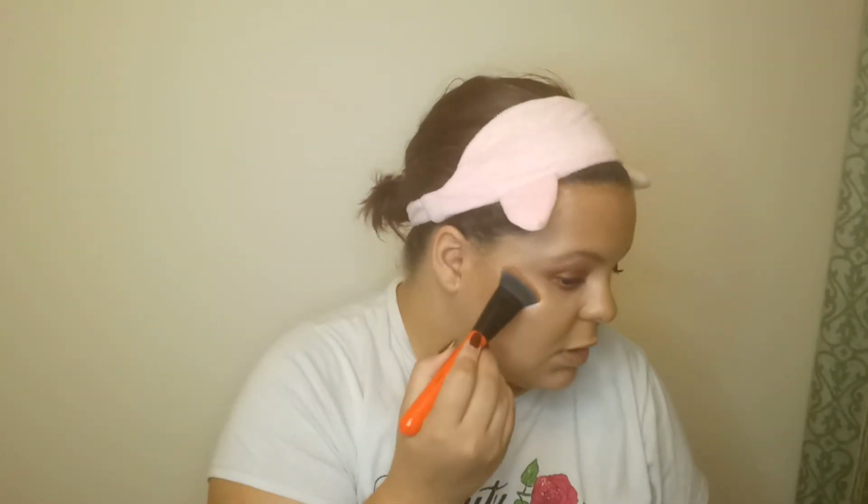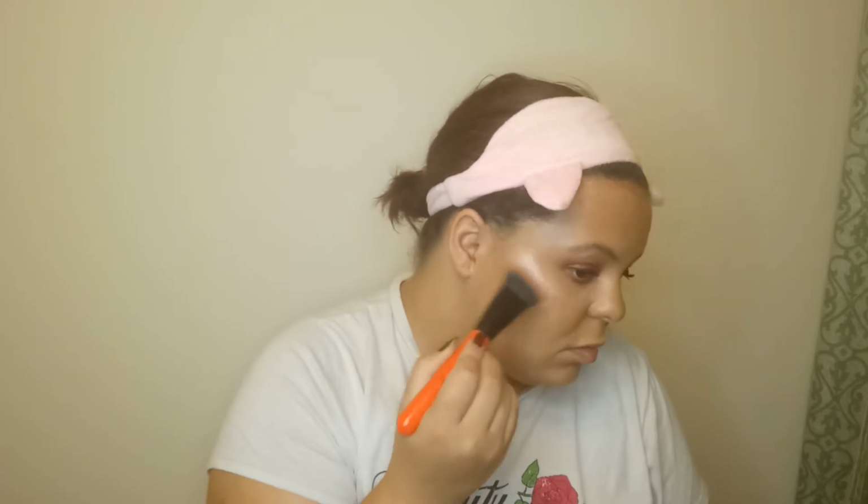Now it's just sitting on top of my skin, so I'm going to take this Lottie London brush. I think it's a flat contour brush, but it's clean, so I'm just going to press that in. Try and blend it in a little. This is the thing, I do this channel because I like doing makeup and because a lot of my friends told me to, because they like how my makeup looks. But I don't think I'm very good at it. I think I'm just alright.